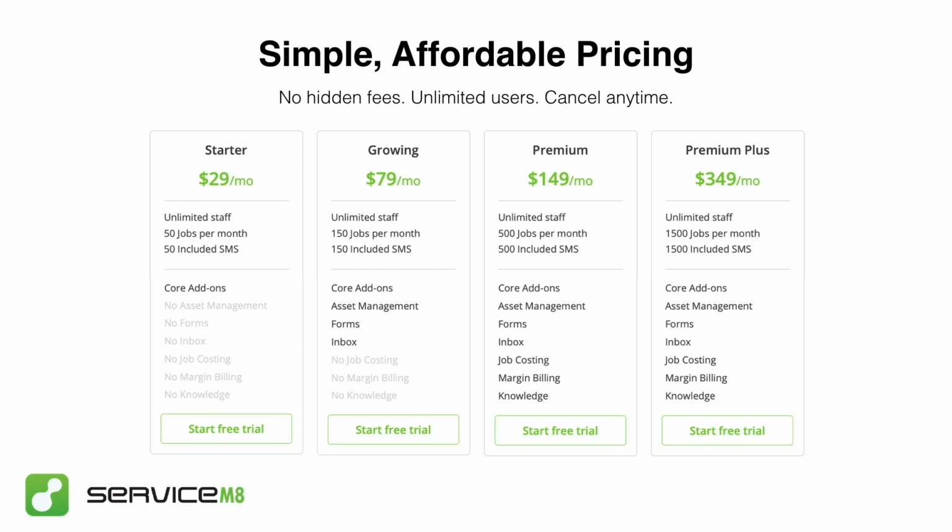You then also have 50 text or SMS credits. Sending texts to clients from the app or the online dashboard is a big part of the communication benefits of ServiceMate, so you get a quota of text credits with each plan. And each plan comes with over 20 additional features, or add-ons, and these are designed to help in certain areas of your workflows or for certain types of industries.